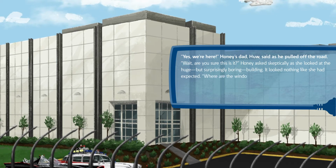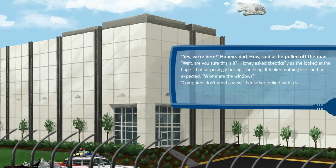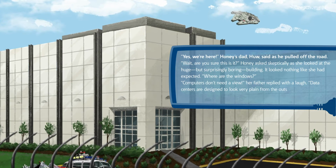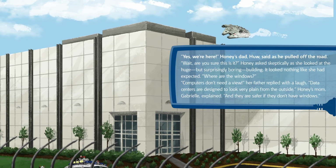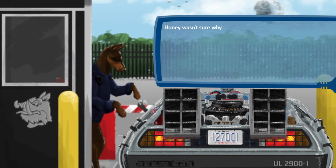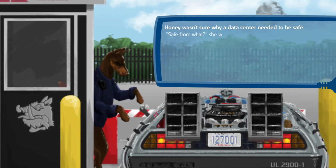"Where are the windows?" "Computers don't need a view," her father replied with a laugh. "Data centers are designed to look very plain from the outside," Honey's mom, Gabrielle, explained, "and they are safer if they don't have windows." Honey wasn't sure why a data center needed to be safe. "Safe from what?" she wondered.